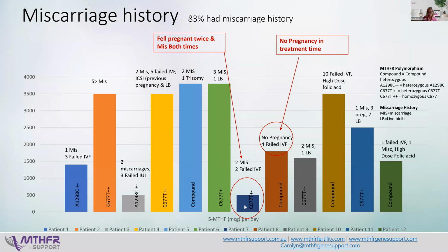Now, this is the lady who had had two miscarriages. In this study period, she fell pregnant twice, but miscarried twice. And we don't know, but we might hypothesize that she just wasn't taking enough folate. And this was the only lady we really didn't have any success with. She had never had a pregnancy. She'd had four failed IVF. But in this particular study, we didn't have the resources nor the time to look at the partners. And this is the instance where I would look at the partner and say, I'm not assuming that it's you. I'm going to assume at this point, because you've had so much treatment, that it's possibly the quality of the sperm and that your partner perhaps has low folate. But unfortunately, we didn't know the answer to that.